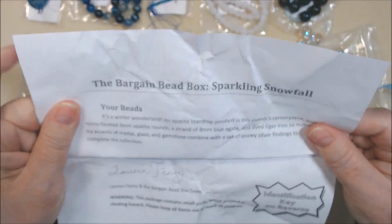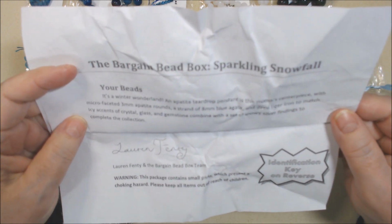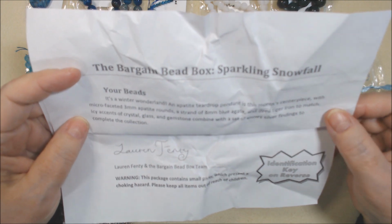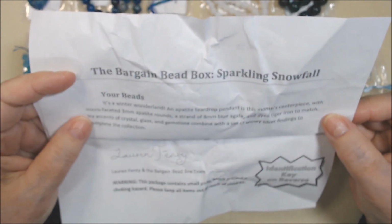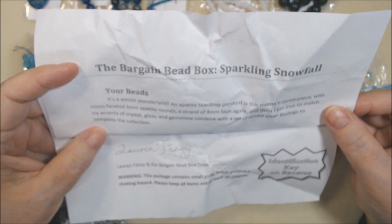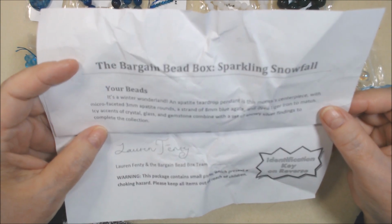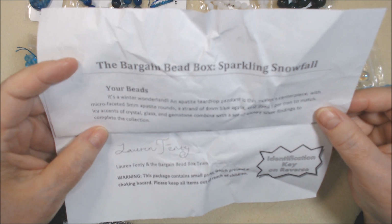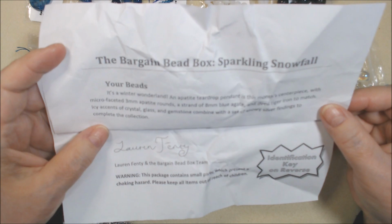This is called Sparkling Snowfall. It's a winter wonderland. An apatite teardrop pendant, which is gorgeous, I must say, is this month's centerpiece with micro-faceted 3mm apatite rounds. I love apatite, a strand of 8mm blue agate, which is also pretty, and dyed tiger iron to match. Icy accents of crystal, glass, and gemstone combined with a set of snowy silver findings to complete the collection.